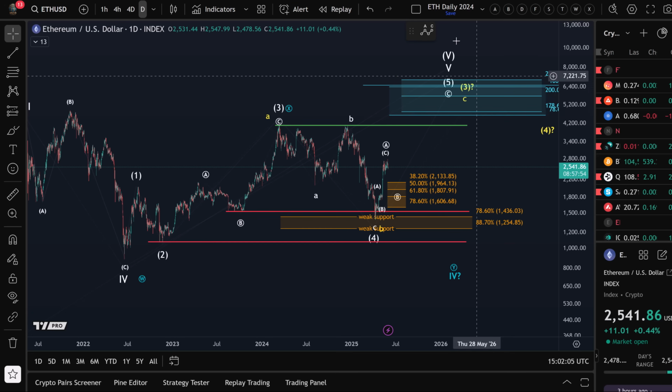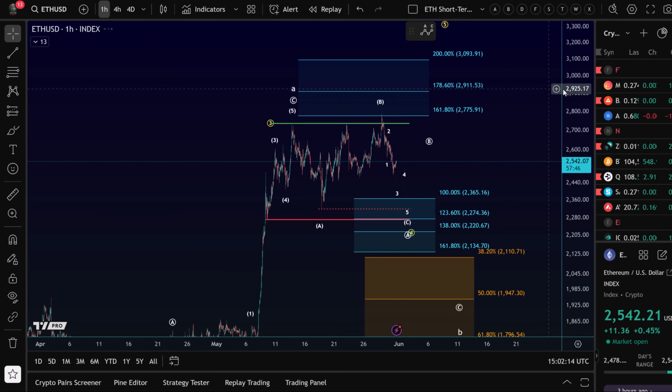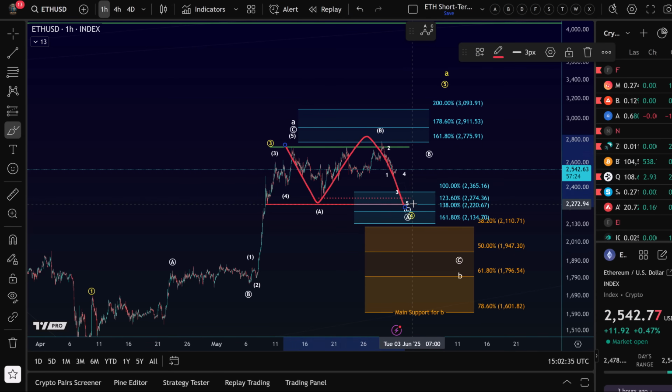Now, let us take a look at the Ethereum short-term chart because I want to explain to you what's happening here on the 1 hour time frame. First of all, here you can see the support area again. In addition to that, you see the microstructure. In the white scenario, it's absolutely possible that this A wave I showed you on the daily time frame already formed the price top in May, and that we're now in this B wave, which could play out like a flat correction. So ABC in wave A, then another wave B and a wave C. This is one of the potential pathways into that lower support area.